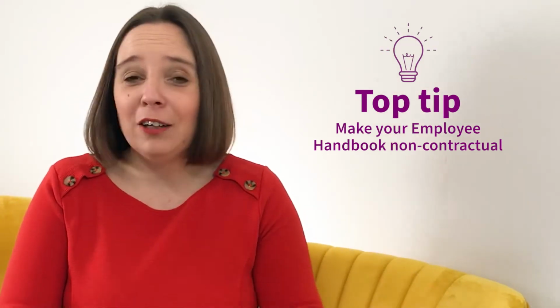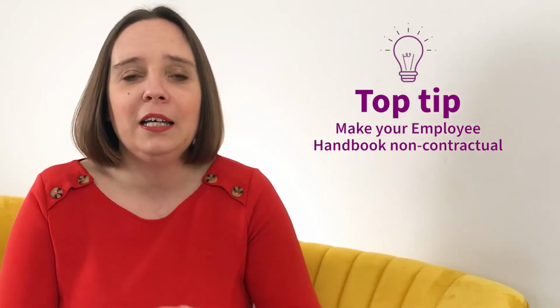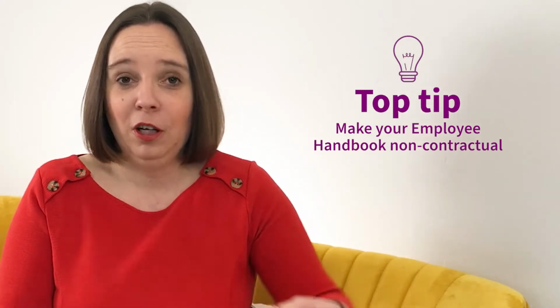The employment contract should cover the key fundamentals, things like hours of work, pay, the things that are contractual, that are fundamental to that relationship. The employee handbook, on the other hand, will cover your expectations, the things that you need in the business. These things may change. Social media is a really good example.